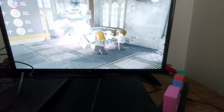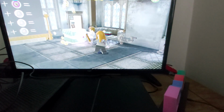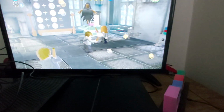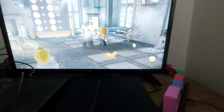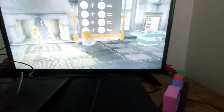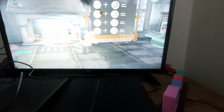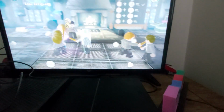Basically, what you do is you cast a spell. Whoops. You cast a spell. You cast a spell. And then you jump onto the platform to allow your character to get up. Huh! Okay, seems like a giant catcher. Trying to catch something. A paper plane. Actually, maybe even several paper planes.